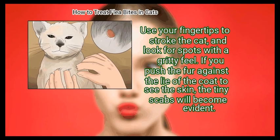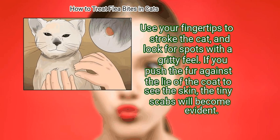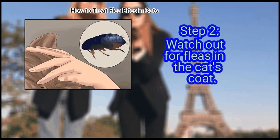Use your fingertips to stroke the cat, and look for spots with a gritty feel. If you push the fur against the lie of the coat to see the skin, the tiny scabs will become evident. Step 2. Watch out for fleas in the cat's coat.